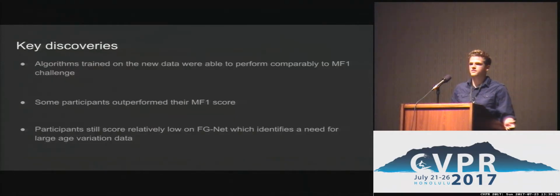To conclude, the key discoveries here are, one, algorithms trained on the new data are actually performing comparably to MegaFace 1. Secondly, some participants actually outperformed their MegaFace 1 score, which shows that they didn't have access to the private data and now they can do better. And then finally, participants still score pretty badly on the FGNet part of the challenge, which identifies a need for a dataset that has a large age variation within identities.